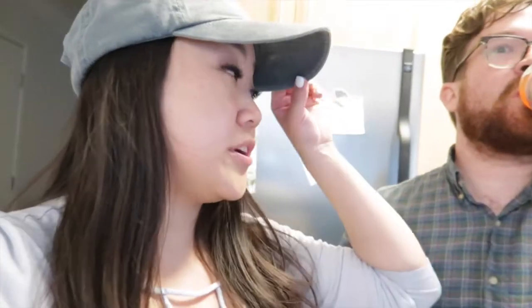Hey, do you want to try watermelon jerky? Please. We all know what happens when she has watermelon. I haven't told them yet. Okay, for those that don't know, I love watermelon, but let's just say watermelon does not love me. So let's try the jerky version. Ready? Ooh, interesting. There's seeds in it.